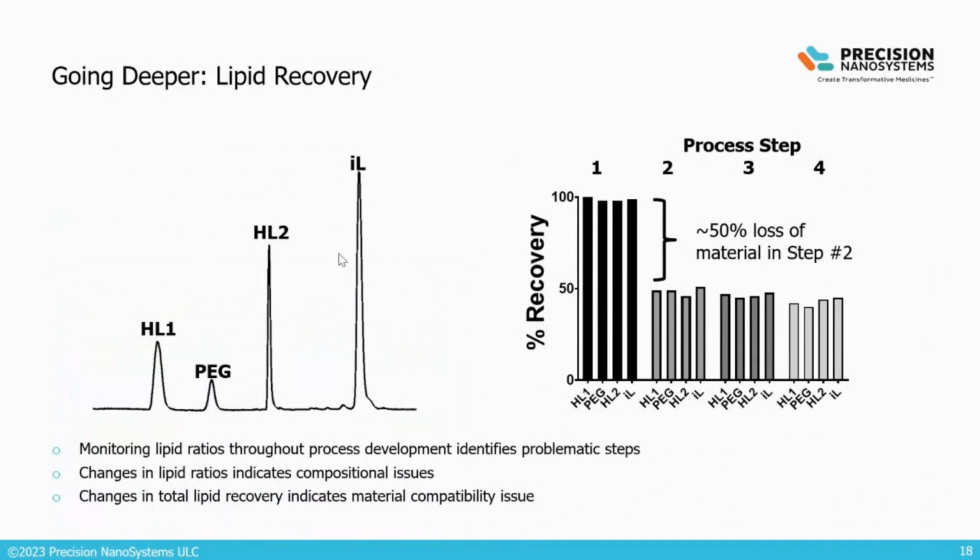However, simply analyzing the lipid concentrations in your final material only gives a very limited story. At PNI, we actually take this a step further and do our routine analysis on each of our individual process steps. The reason we do this is exemplified on the right here, where you can see that over the sequential process steps, we see a significant drop in the lipid content in process 2. Now, what's important to note here is that although we see a huge drop in the material content, the lipid ratios maintain similar abundances. This is diagnostic for something we usually call aggregation, in which the material aggregates as a whole and is lost. We can actually change process step 2 to account for this and recover the amount of material and improve the process. So using analytics to find the problem source here and rectify the issue.